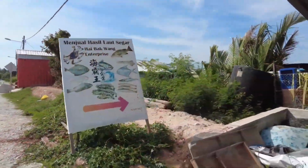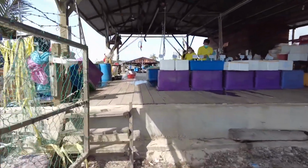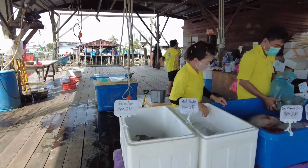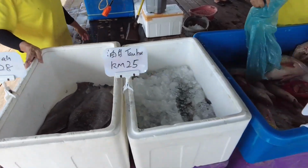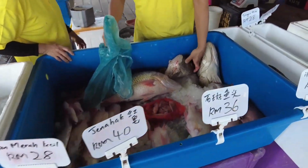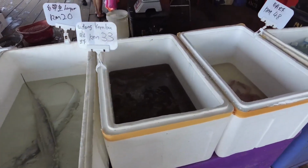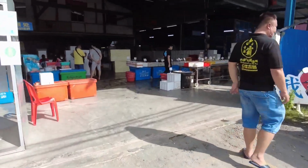Around the jetty and beach area, there are many shops selling fresh seafood. This is one of the many. Here you can check out the fresh produce and catch of the day. To get the freshest items, come earlier in the day. Here is another different shop that's selling fresh seafood.